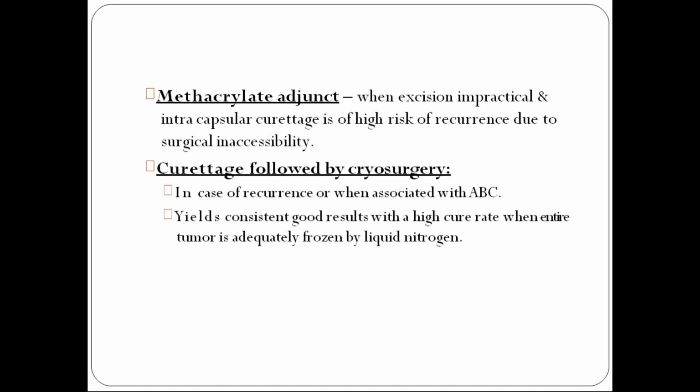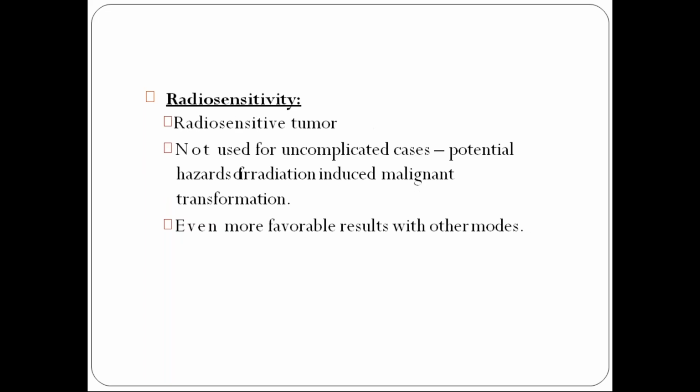methacrylate, methacrylate is PMMA, what we call polymethyl methacrylate, which is also called bone cement. After you curette, the space is filled with either bone graft or bone cement. And curettage followed by cryosurgery. Sometimes if the tumor recurs or if it is associated with ABC, aneurysmal bone cyst, you need to do a cryosurgery. You will have a probe which will give liquid nitrogen. With that, you can destroy the tumor cells and the surrounding tissue. That is called cryosurgery. So radiosensitivity: it's a radiosensitive tumor, but in uncomplicated cases, we don't think of any radiotherapy. Radiotherapy is mainly for malignant transformation cases only.